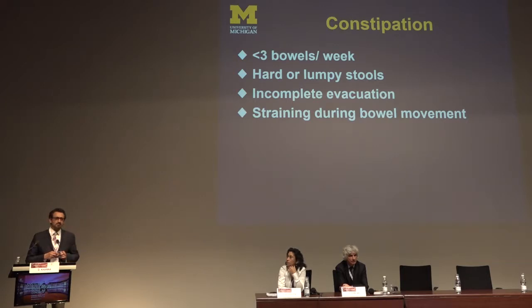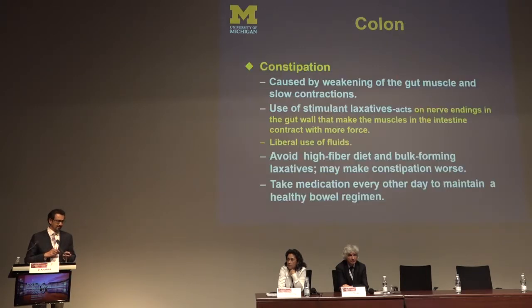The most common cause of constipation is that people are not taking enough roughage, not drinking enough water. In scleroderma, that's not the main reason. In scleroderma, the gut is not moving very well, the water is getting absorbed, and you are getting hard and lumpy stool that's making you constipated.